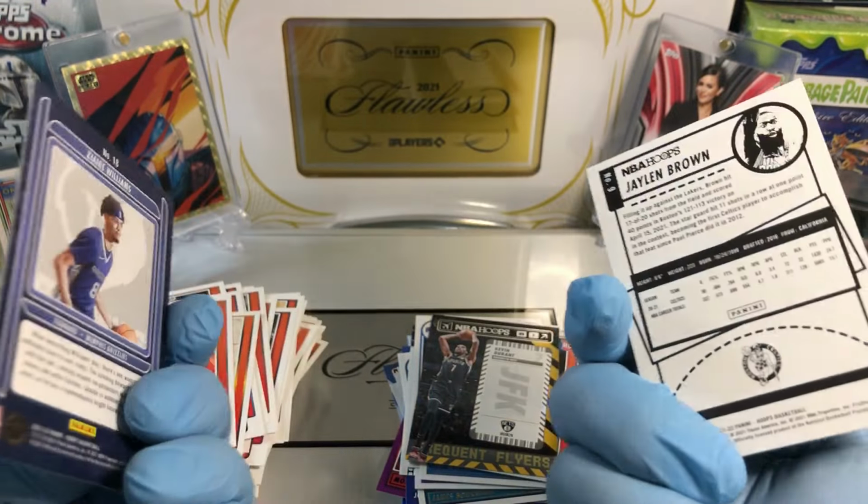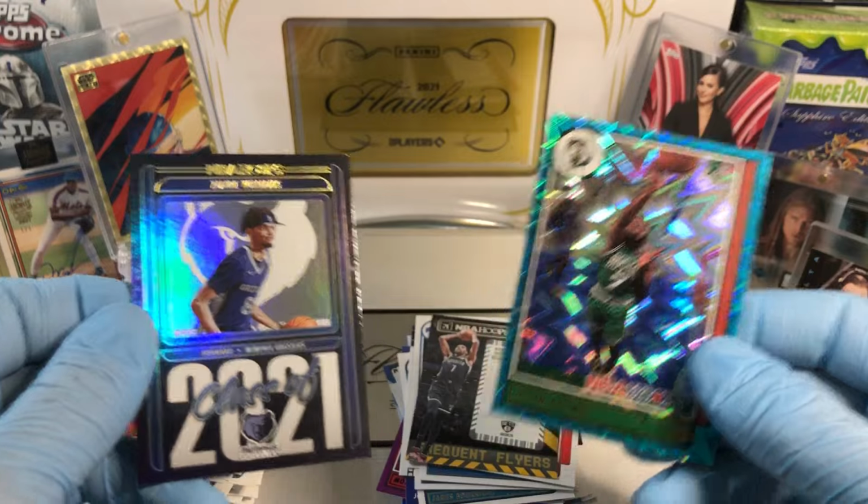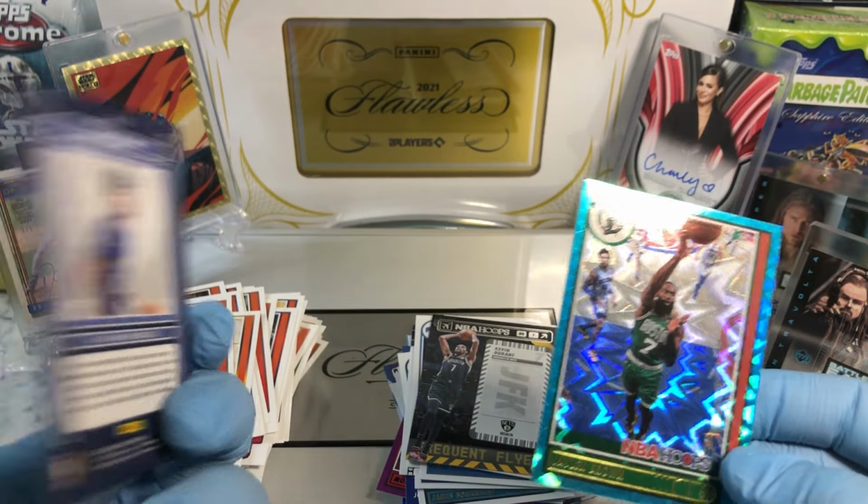Well, bam. I'm calling it for the pack. I think the pack won this one. You guys are going to have to let me know in the comments, but I'm pretty sure the pack won it.